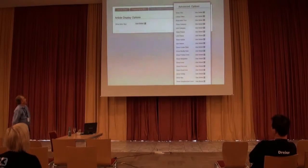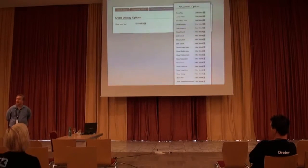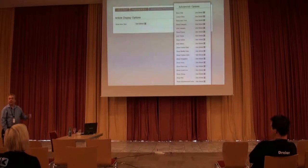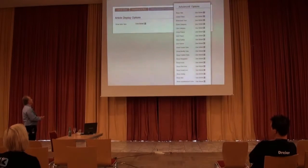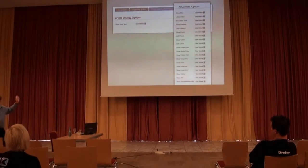When you go to another tab like the advanced options, there's a lot of options there. And I get really frustrated going through these things, reading each one to make sure I get it set right, and thinking, do I want to change it or not? And so in this case, I'm giving the user only the option of show intro text. You know, and I'll let them change it in this case. Maybe I don't even want to give them any options at all.